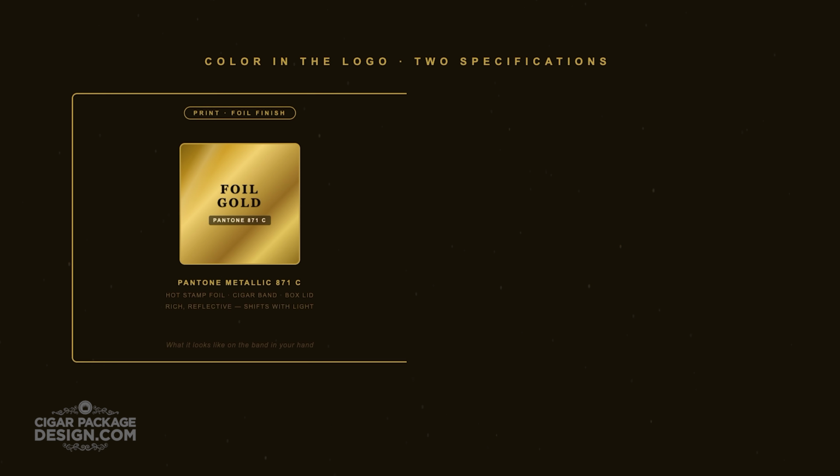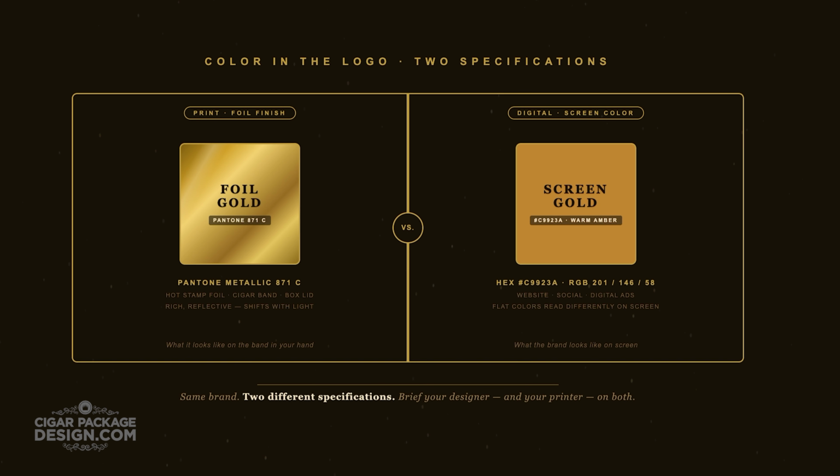For premium cigar brands, gold is the most common accent, and for good reason. It communicates luxury, heritage, and value. But gold as a print finish, hot foil on packaging, and gold as a screen color are very different things. Brief your designer to specify Pantone metallic references for the print applications, and define a separate screen gold, a warm amber, or yellow gold for digital use. A color that looks great in foil on a cigar band often looks flat and greenish on a screen without this adjustment.